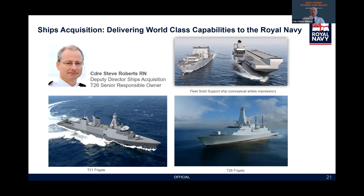There is a path in Navy Command alone for somebody to join as a D grade and work the way all the way up to one star, and also come and work with my DNS colleagues. So like 26 teams, 31 teams, FSS teams, certainly, because we are entrusted to deliver quite a significant responsibility as entrusted us in the IR and Defence Command Plan.